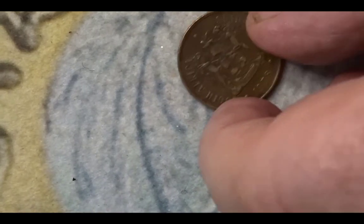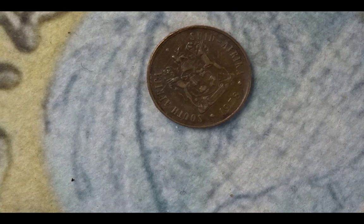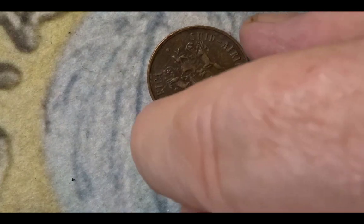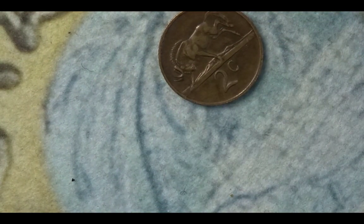Next one, back to South Africa. A larger coin this time. You have the coat of arms and the year, which is 1978, and it's a 2 cent value. On the back we have the value of 2 cents with a charging wildebeest as the animal. The mintage for this 1978 2 cent from South Africa is 50,527,000.